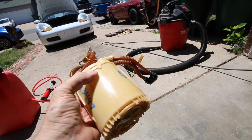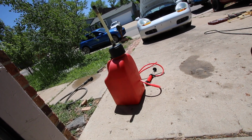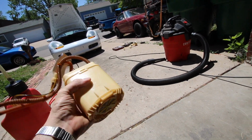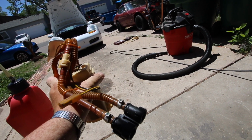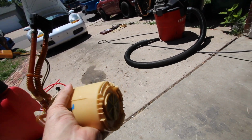Okay, so I've removed pretty much all the gas from it. I filled up that can and then I filled the other one up. Maybe there was like 10 gallons or something, 8 gallons. But anyway, this is the new fuel pump, and I guess you just grab this and then you turn it this way and then you take it out. And then to install it, you just drop it in and then turn it this way. That's what's gonna happen right now.